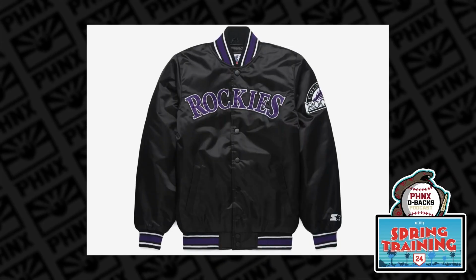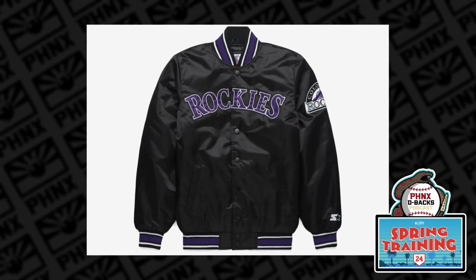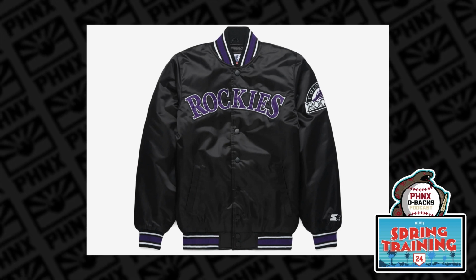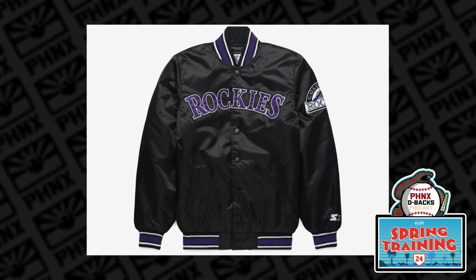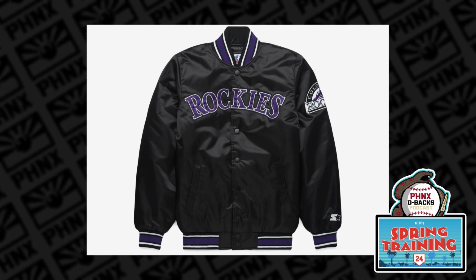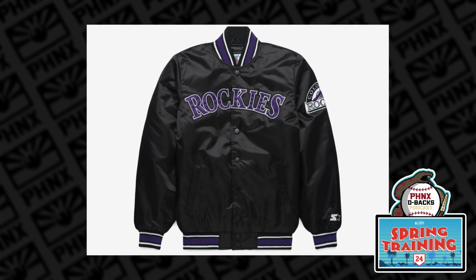Speaking of your Rockies, we take a look at what the Rockies look like. I guess we'll just run through some NL West teams here. There it is. It's a little plainish, but I don't mind it. Patrick, what do you think? It looks so old, and I don't mean that in a bad way. The Rockies haven't been around that long, right? It's 31 years.